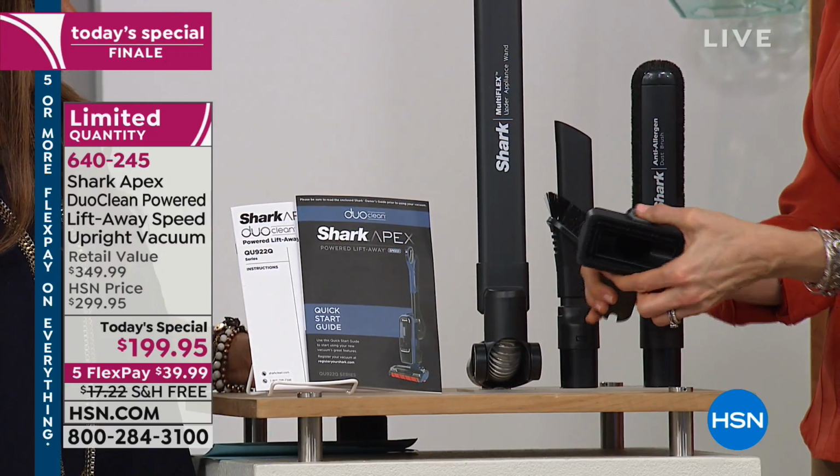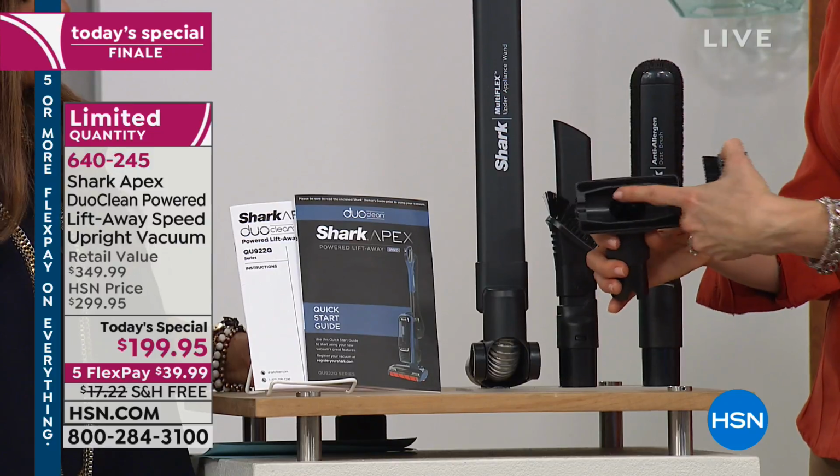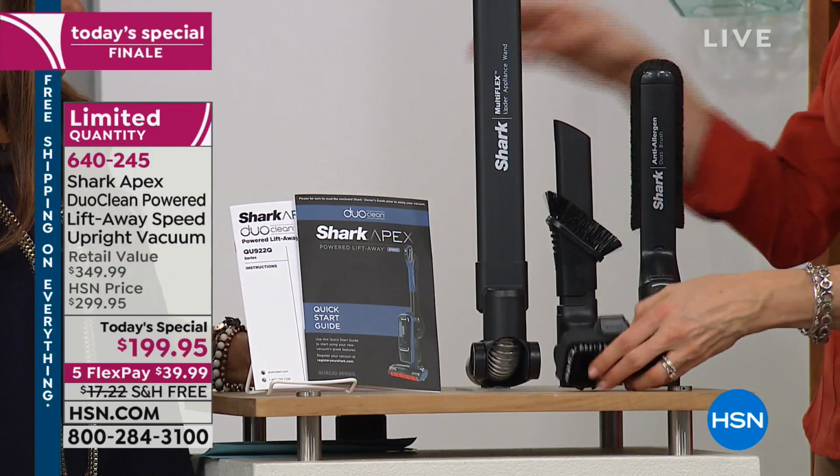If you have pets, this is a must. It's bristles on the outside and you can take it off, and that's your upholstery tool. And then we give you our amazing under appliance wand.